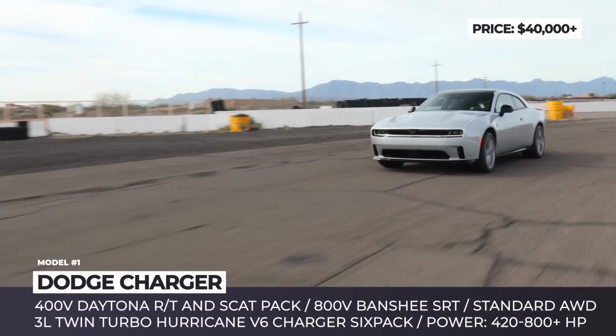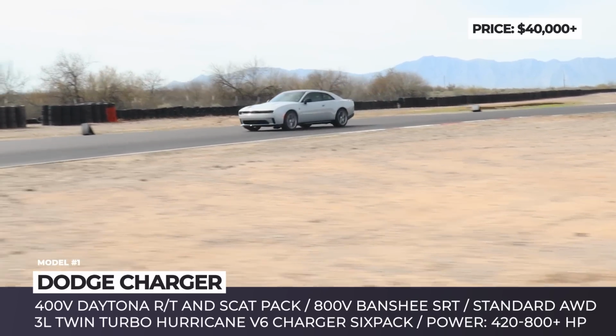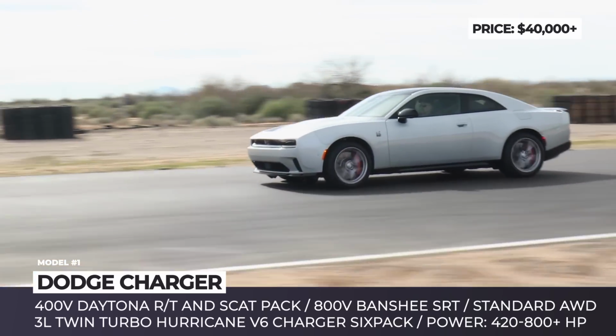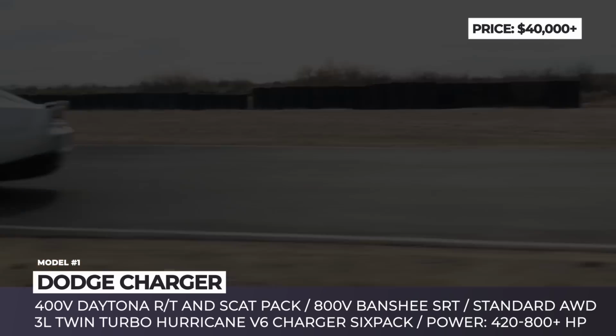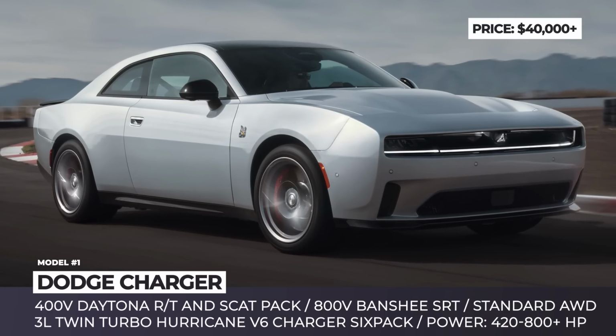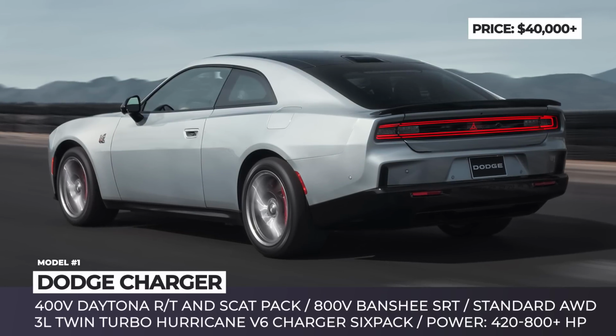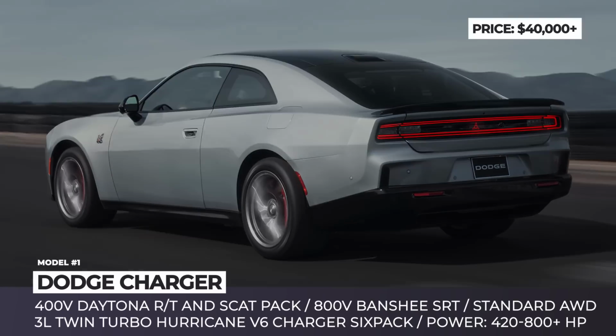The flagship version is expected to achieve 0 to 60 miles per hour in under 3 seconds, surpassing the Hellcat Red-Eye. But the upcoming 800-volt Banshee aims to break the Charger SRT Demon's records. The 6-pack Charger retains a distinctive V6 growl, and even electric versions simulate engine sounds through a chambered Fratzonic exhaust.